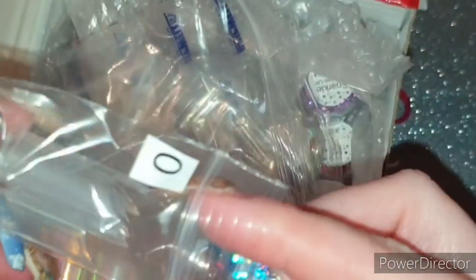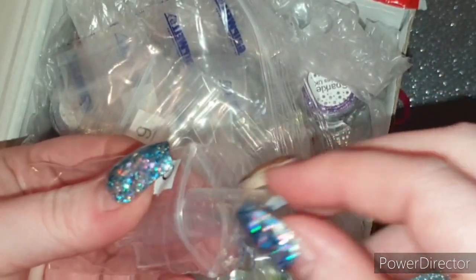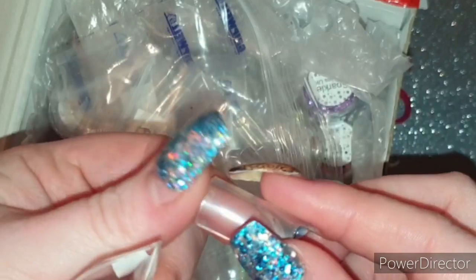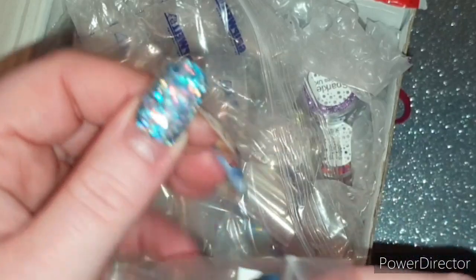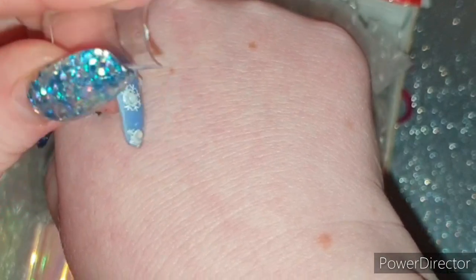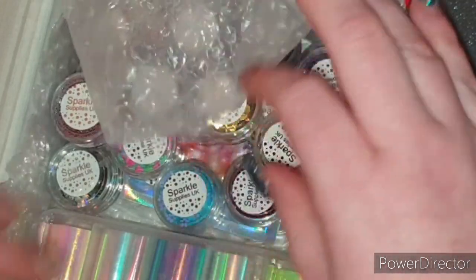But this is a haul that I've got from Sparklesuppliesuk, and these are their pre-pinched square tips. They're amazing, I love them for my clients. She only sells them in packs of 100 at the moment, but if we get more orders, then she'll be able to order more to sell them in bigger packs. We're just trialing these at the moment to see how they sell. Well, I say we, obviously I mean Sparkle Supplies. I'm just a brand ambassador, I don't own it or anything.